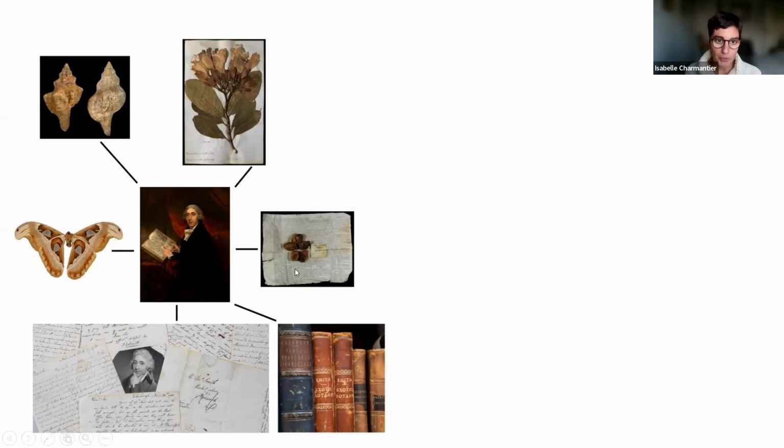The herbarium and the carpological collections are kept separately. The manuscripts are within our archives. Smith's books are within the library. And Smith himself mixed the insects and the shells that he acquired within Linnaeus's specimens.